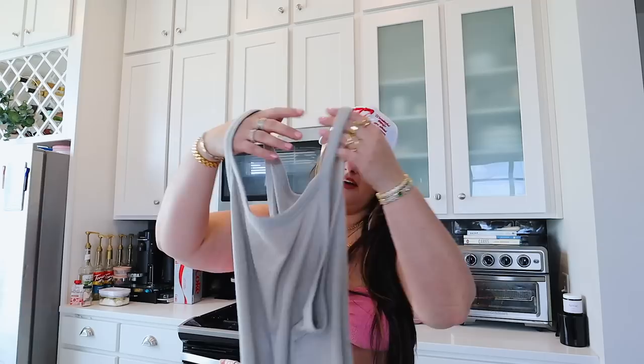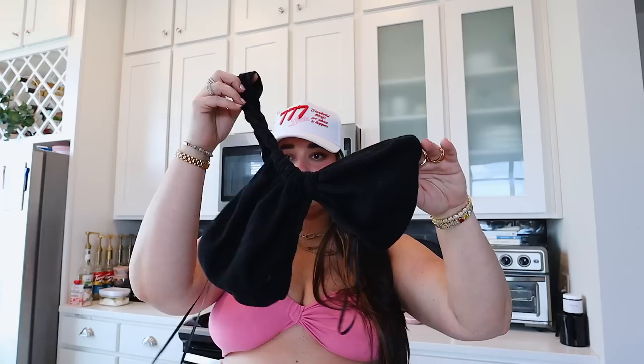I should have gotten this one in a white too because it has really been so fun to put on. Okay, next, the shirt that I'm wearing here, I've got it pulled up for filming. It just looked very bunched, but I also got it in black. I just think it's a very fun little top.